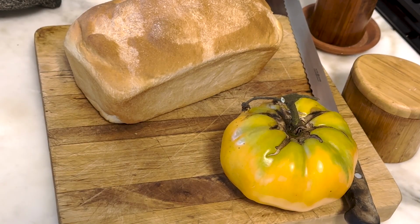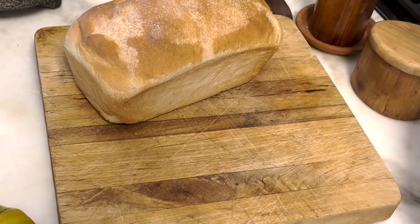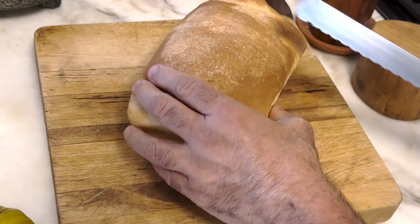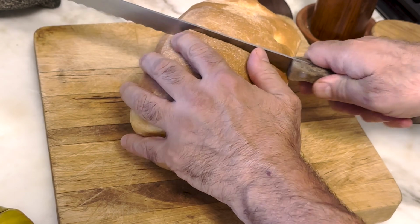Okay, I am ready for Saturday night supper. I had a little breakfast this morning, but no lunch. It's 6 p.m. Let's slice up this sandwich bread and see how she looks.